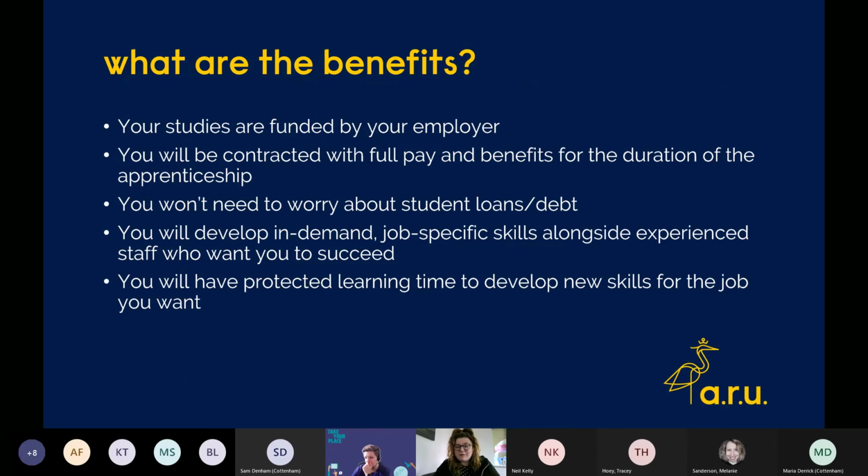So there's loads of benefits from doing a degree apprenticeship. One of the main benefits that people choose this route for is because your studies are completely funded by your employer. So you won't have to pay any tuition for yourself or have to look into getting student finance, which you would have to for a degree at a university that you study at completely on campus. You'll be paid by your employer for the duration, so you'll get paid a salary as well and receive any benefits that you would as an employee of that company.